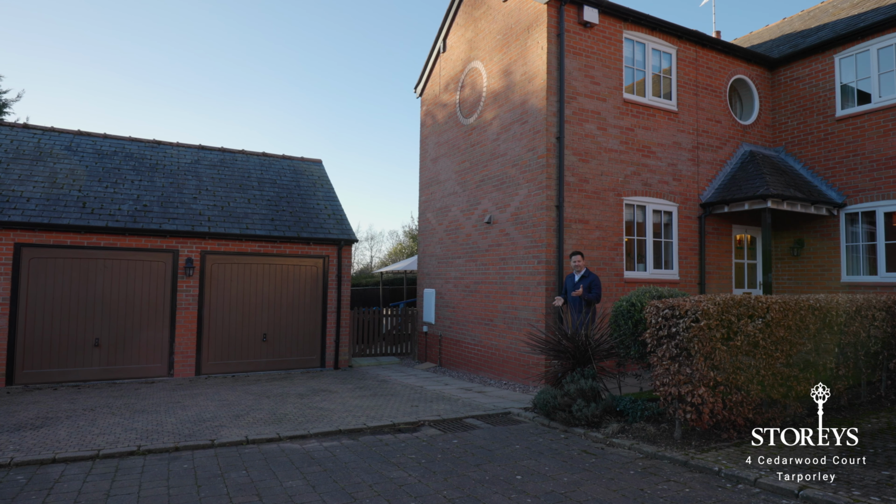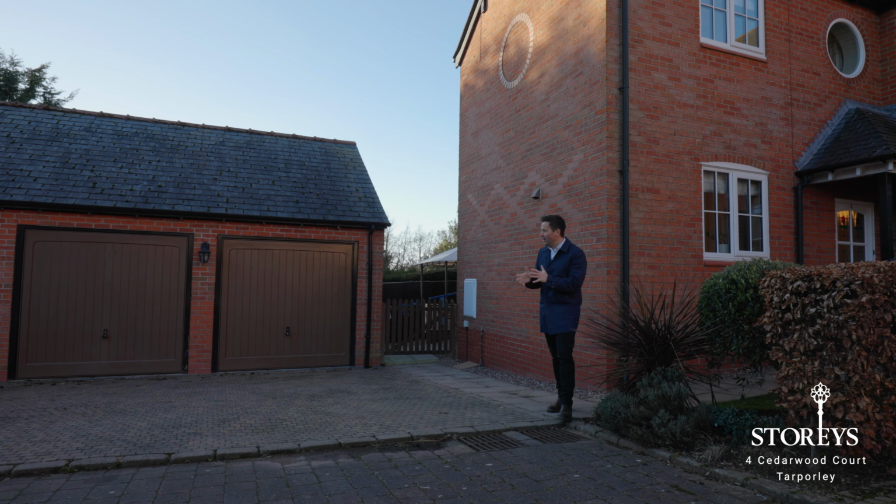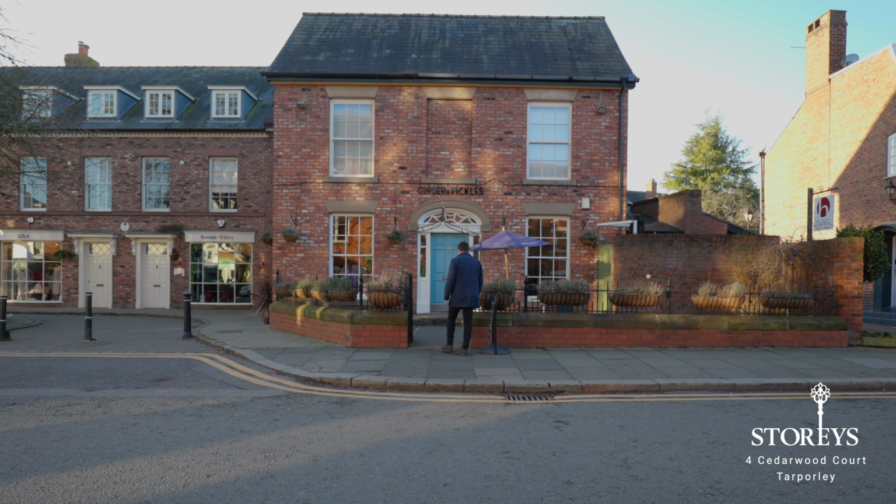Went to number 4 Cedarwood Court in the centre of Tarporley Village. We are a very short walk here from all the restaurants, pubs and amenities that the lovely Tarporley has to offer. Let's take a look around.